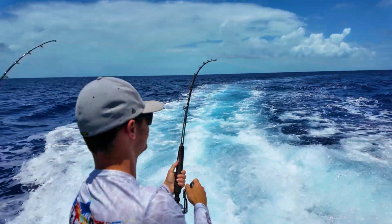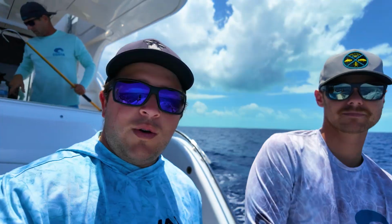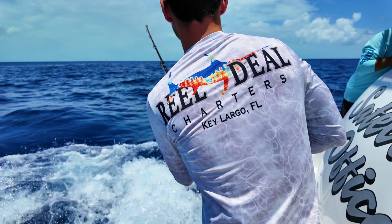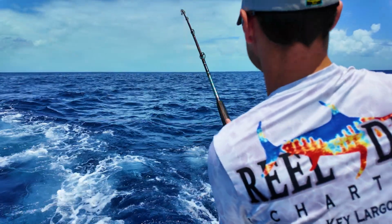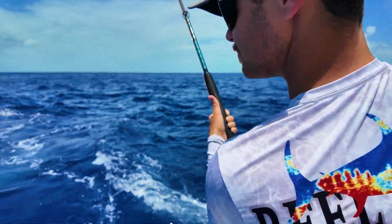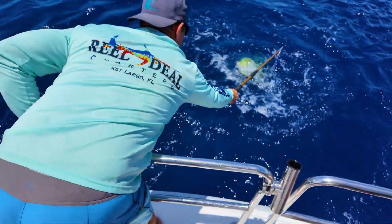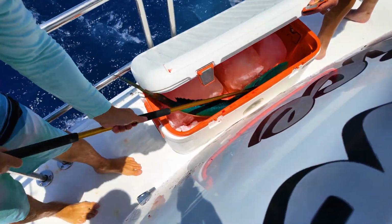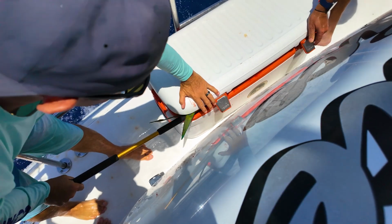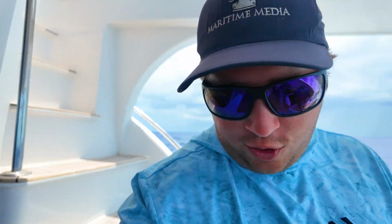Got a fish. Nice. It's on. Mahi. What you got on there? That's dolphin. Get him up. Get him up, Derek. Hey, we gotta get this rod out too. Where the hell is he going? Head down this way. There you go. Nice. Perfect size for the cooler. Yeah. Perfect. Go down, go down. I got it. Well, nice dolphin in the cooler now.